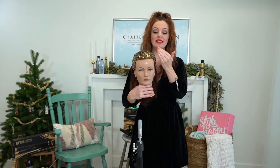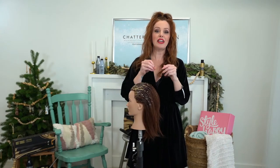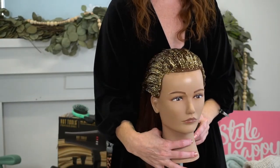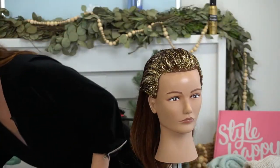Now, as this goes and you want to keep applying, feel free. And because it's embedded into the Grip Tight gel, you're not going to go through a night and it's falling everywhere in the house. So don't worry, you're good. It's like rock solid in there. I just want to show. Here we go.